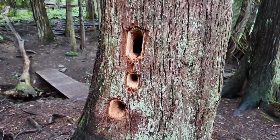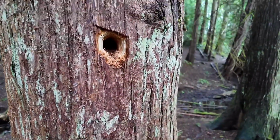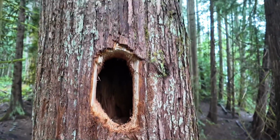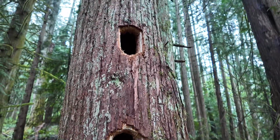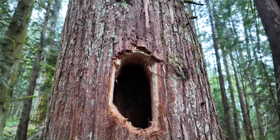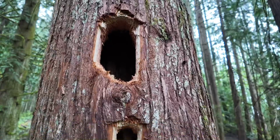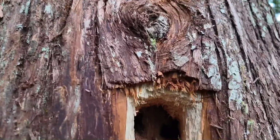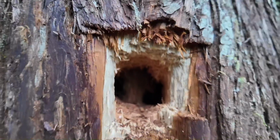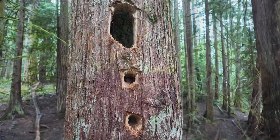Oh, what's with these holes here? Look how precisely they're made. Never seen anything like that. Wonder if something's in there. Who wants to stick their hand in? It's hollow in there. Really weird. Wow, there's little corridors that go off inside there too. Huh. Wonder what that's all about. If someone knows, let me know.